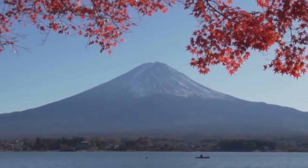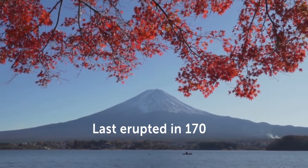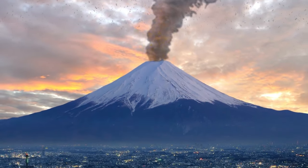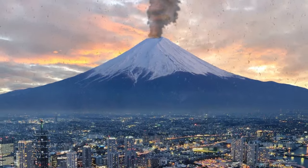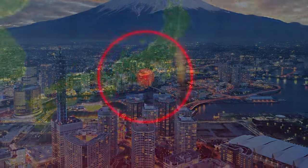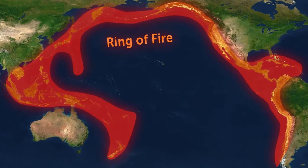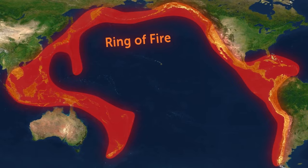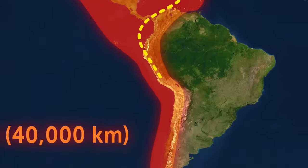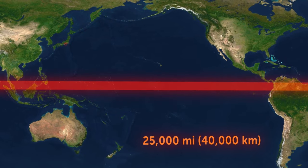Mount Fuji is an iconic symbol of Japan. The last time it erupted was in 1707, and it sent a shower of burning rocks as far as 60 miles away. If a similar eruption happened today, Tokyo would be within that vicinity. Mount Fuji is right on the Ring of Fire, that horseshoe-shaped region in the Pacific Ocean full of active volcanoes and earthquakes. From one end to the other, it's almost 25,000 miles long. It could wrap all the way around the Earth's equator.